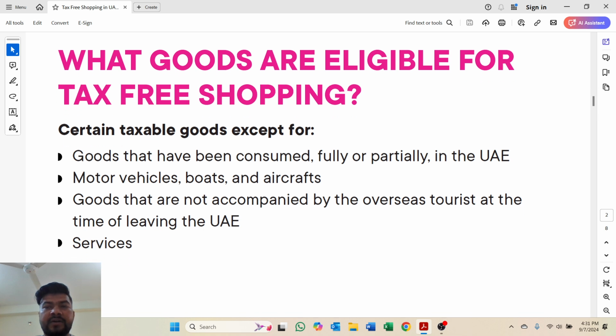So understand on what goods you will be eligible for a VAT refund, and on which goods you will not be eligible. Almost every good on which you pay VAT may be refundable. However, there are certain goods or services on which you can't get a VAT refund. Number one is goods of a perishable nature which have been consumed fully or partially, even partially, in the UAE itself. In that case, you will not be eligible for a VAT refund on these goods.